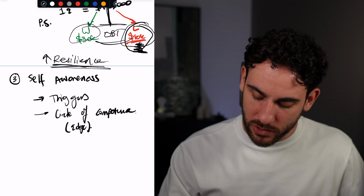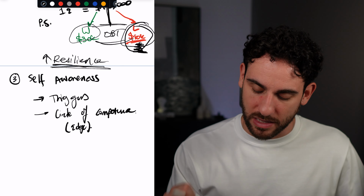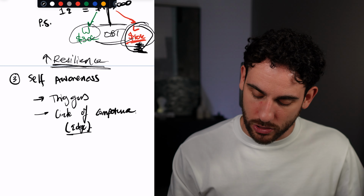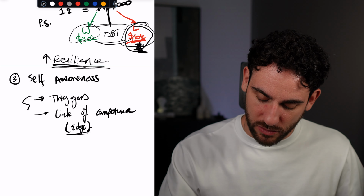7-figure traders know what their circle of competence is. They know what their setups look like, their A-grade setups that they could take any day, and they know what those look for. They know what their edge is. So they have that self-awareness. Now, you build this self-awareness through experience.